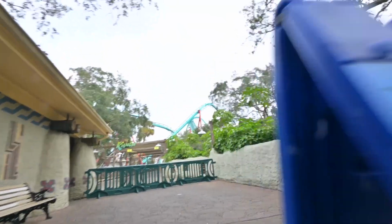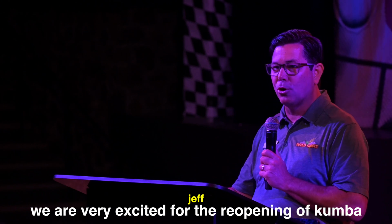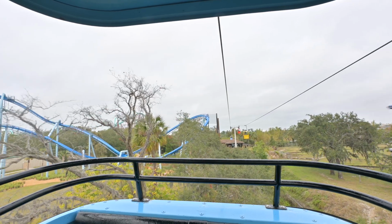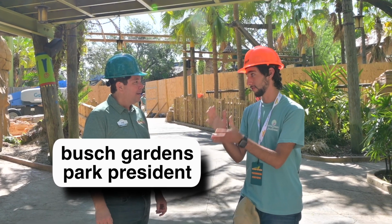The Kumba roller coaster that everyone's been speculating would be ripped out is finally opening back up the summer of 2025. We're incredibly excited for the reopening of Kumba coming this summer. Kumba has been a staple. Out of everything he mentioned, he didn't talk about the survey mentioning a 300-foot roller coaster. Why? Because of that, I made it my mission to track down Jeff and ask him about it myself.